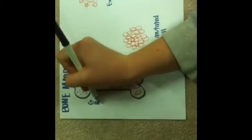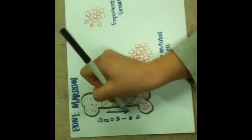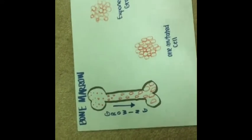Blood cells are grown in the bone marrow. As seen in the picture, the top represents the infant cells, and they grow to adulthood while still in the bone marrow, as shown in the bottom of the picture.